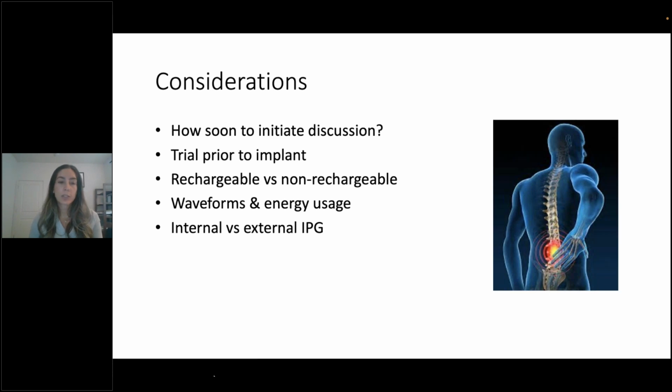And then, some other things to think about with neuromodulation is that you do have the option of rechargeable versus non-rechargeable. You definitely want to consider that for your elderly patients who don't even have a cell phone, don't even want to touch a cell phone, and don't want to touch anything with technology. Then you're definitely not going to want to put in a device that they have to try and charge every single day.